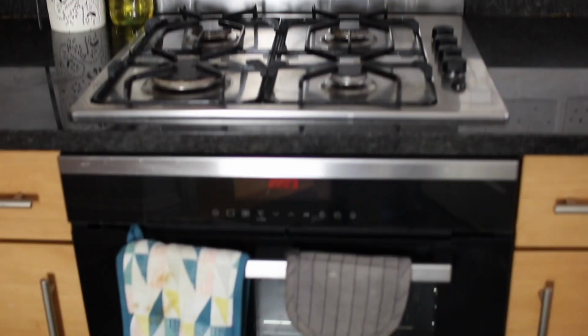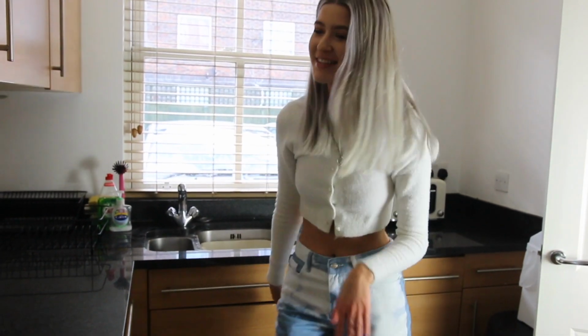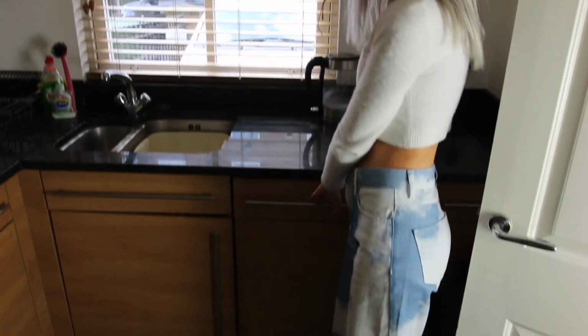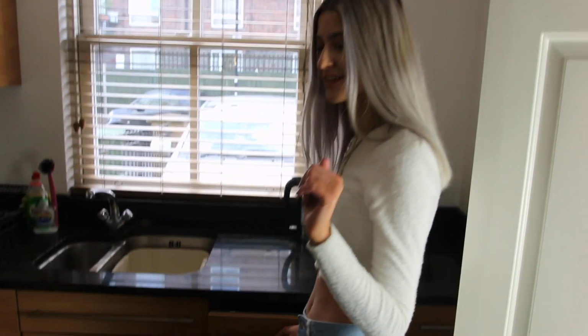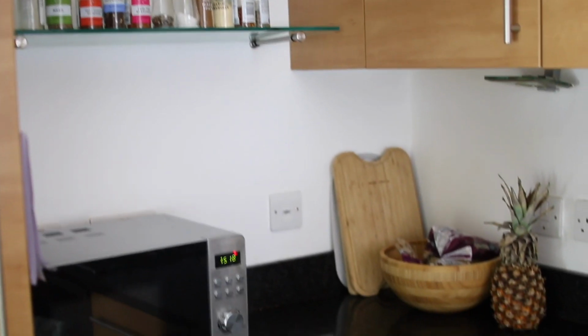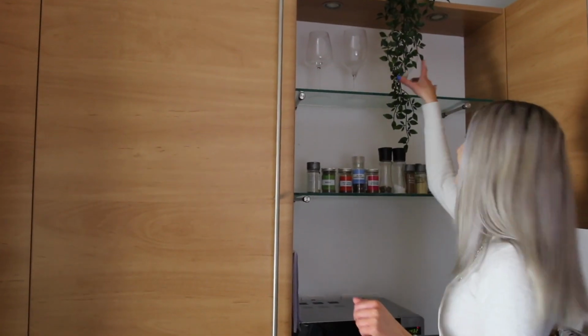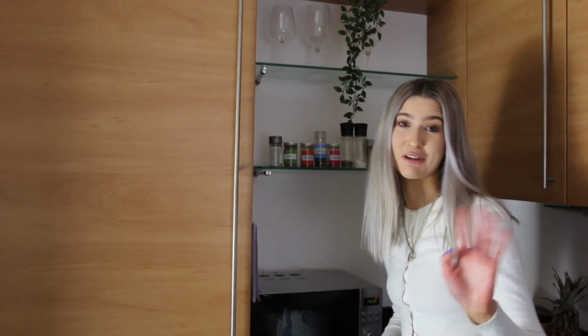We've got an oven. This is a new oven because the first oven we got didn't work, so they replaced it for us. And it's a little double oven, so it's really good. Also, we have a built-in dishwasher here, so that's really good. On this side of the kitchen, we've just got a microwave, and then we also have another built-in fridge and freezer. And I'm not going to show you in there because, to be fair, it is a little bit of a mess, but that's fine. We've also got our little spice display up here that we made, and a little plant and our glasses. I've only got three in the dishwasher.